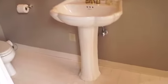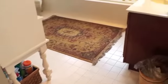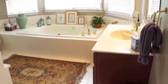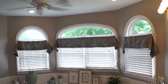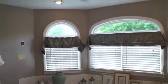The master bath will become a favorite place to retreat after a busy day. Soak the day away in your jacuzzi tub while enjoying the views from the windows that surround you. Other features include large vanity area and stand-up shower.